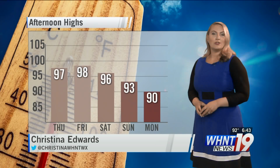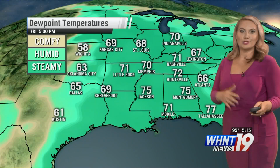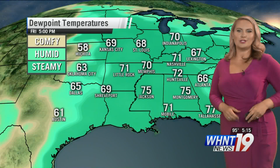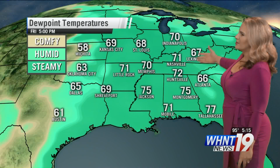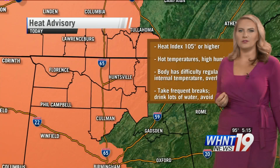In fact, St. Louis got all the way up to 102 earlier this afternoon. But for now, 97 in Huntsville, 95 in Nashville, 95 in Little Rock, 104 degrees in Wichita. And that is without the humidity factored in there. The feels like, that's the actual real temperature in Wichita. Right now, though, we are seeing dew points in the 70s throughout much of the southeast, and that is really what's creating that oppressive feel, that sultry feel.